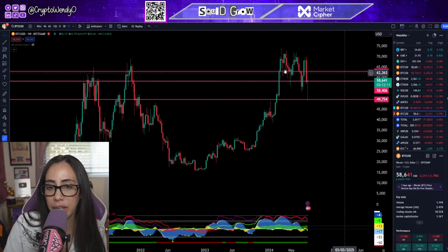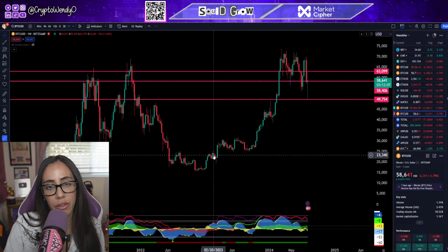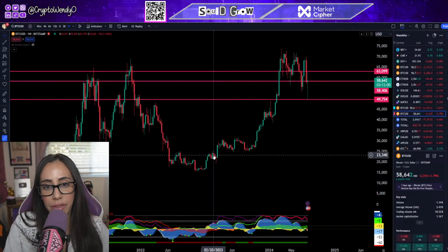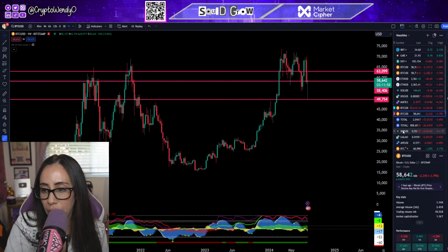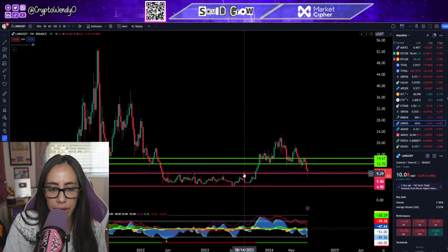Because really when we zoom out, which we'll do, we'll talk about ranges. Again, we want to take a look at larger time frames and consolidation ranges because generally you're able to buy that dip and then when the market starts running, you do well. And a quick example of that is with Link.